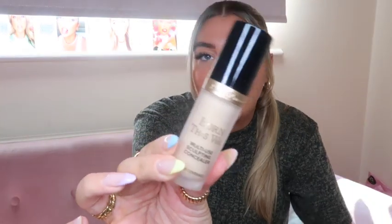I think my sister got it when it was new. It looked really good, but I was a bit late to the game. And then I think it might have even been in my first Look Fantastic haul that I'd done on here. I picked one of them up. I've still got that one. It lasts for ages. So this concealer, it's so big. You get so much in these concealers.